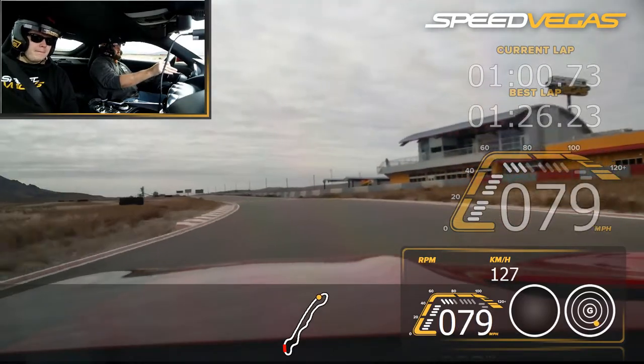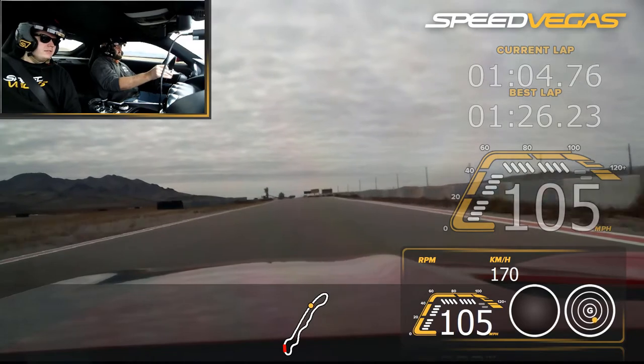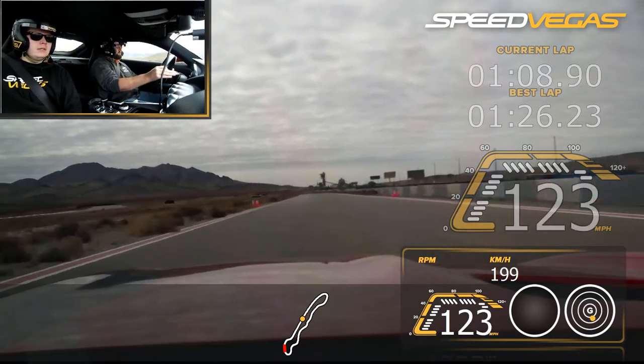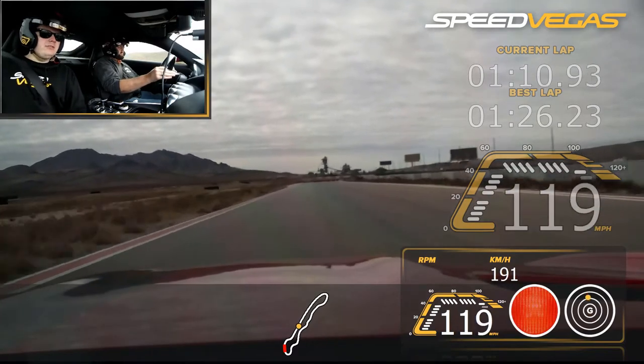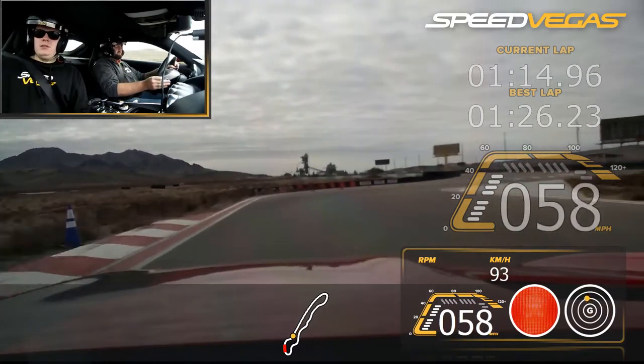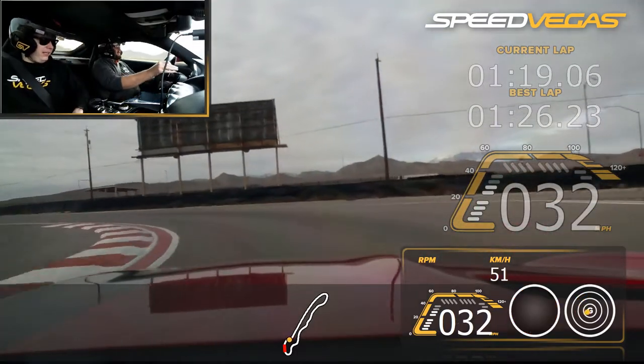Upshift. Upshift. And upshift. Brakes. Downshift. Down. One more. Nice job. All right, this lap we'll slow it down, let her cool off, okay?